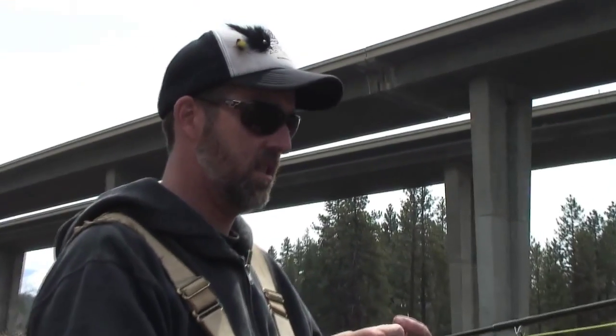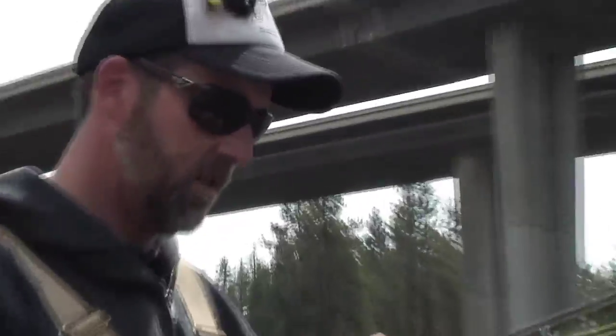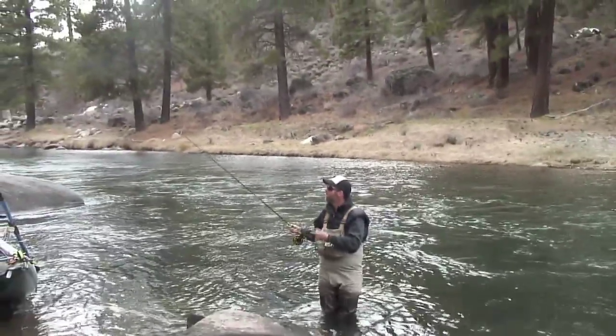Fishing, dude. Kayaking. Kayaking's for dudes that can't fly fish. Whoa, dude. That's a first there from that tree. Are you gonna get a video of that too?